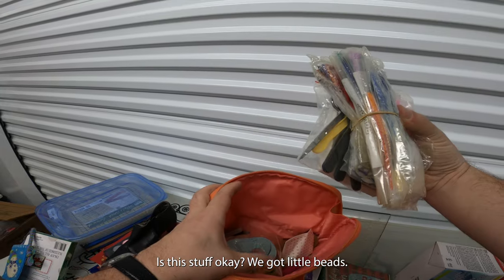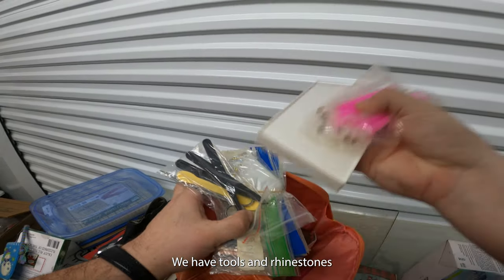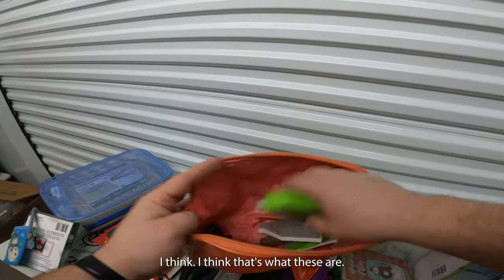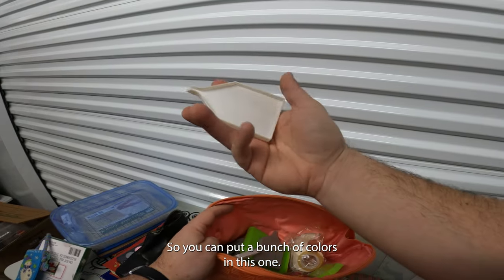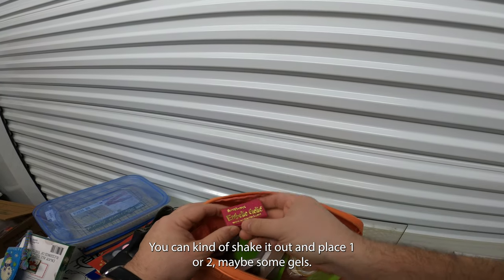What is this stuff? Okay, we got little beads. We have tools and rhinestones. And it looks like tools for rhinestones, I think. I think that's what these are. They're like trays for rhinestones, little tape measure. I think you can put a bunch of colors in this one and kind of shake it out and place one or two, maybe.